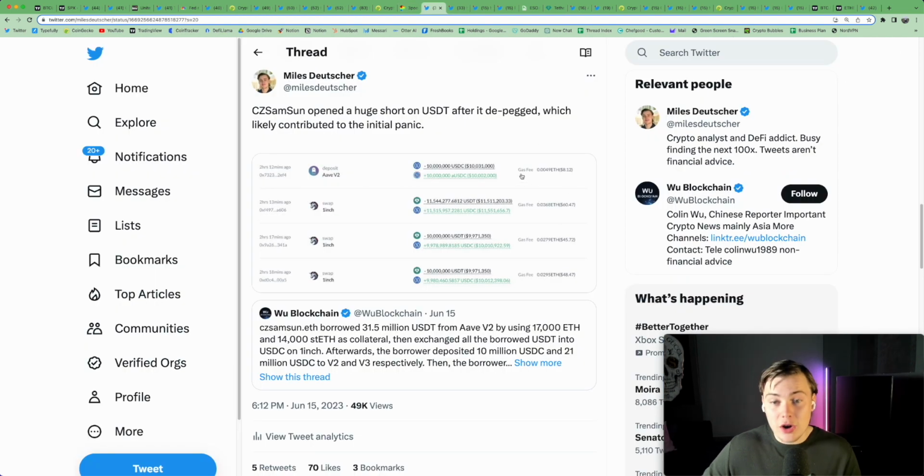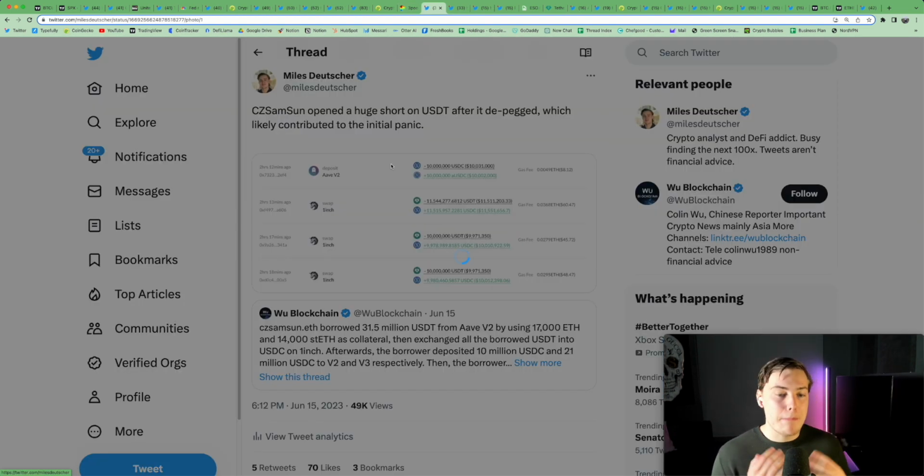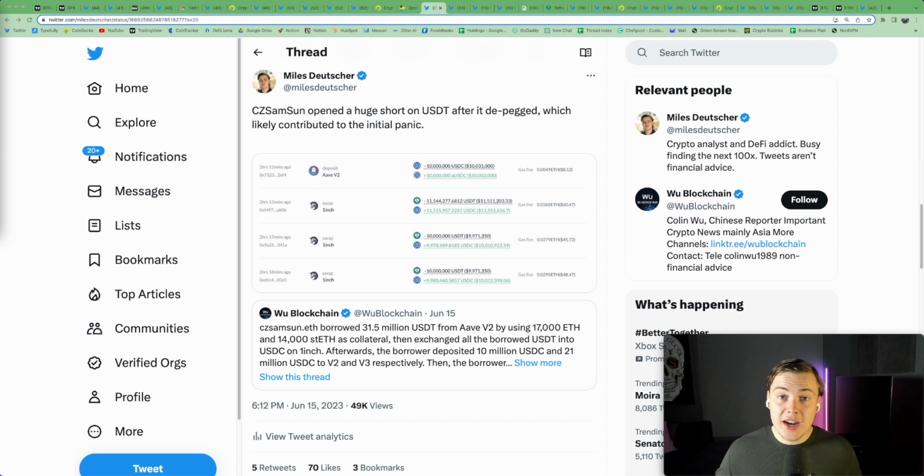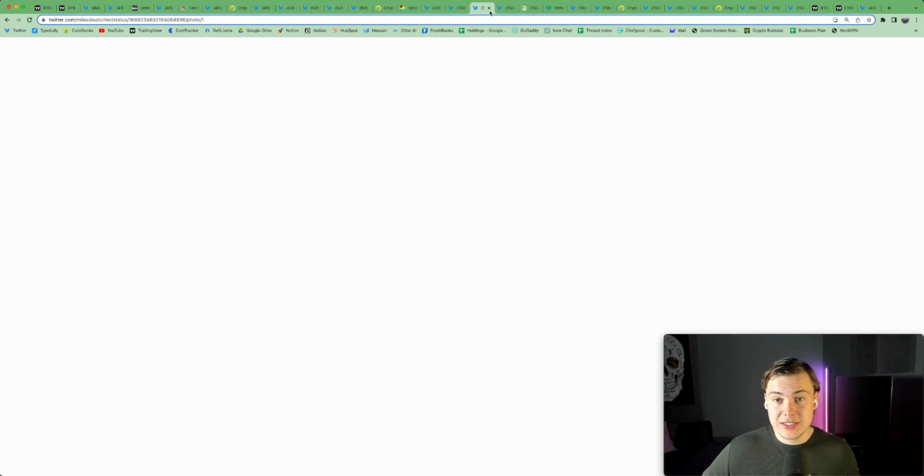And we do see on-chain evidence of this occurring. Major whales, for example, CZ, Sam, Sun.eth, swapping mass amounts of USDT into USDT and taking a short position on USDT using the Aave money market. This started to get people worried that there was potentially going to be a bigger selling event affecting USDT, and as a result, there could be a potential depeg.